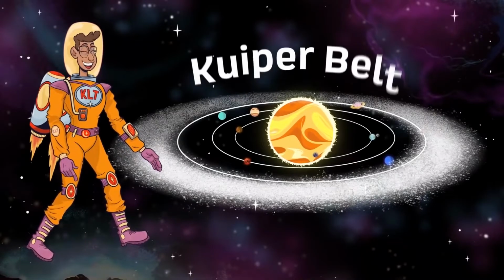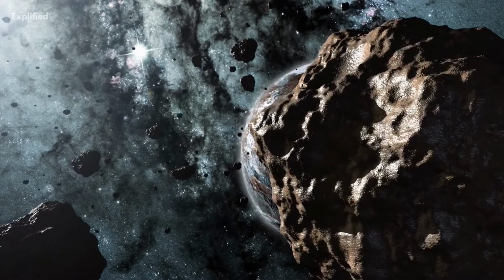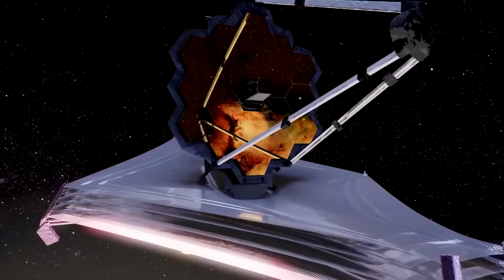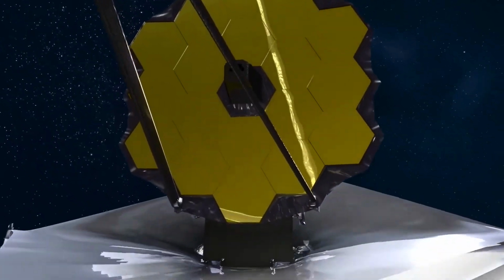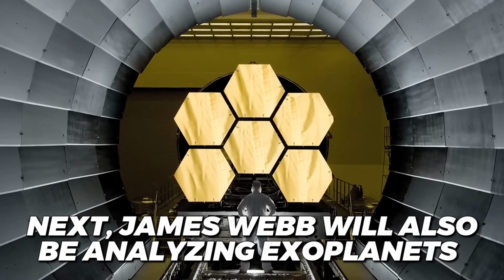The Kuiper Belt is the asteroid belt beyond Neptune's orbit. It's usually very difficult to observe because of how little light there is in the region. But according to Makarian, JWST will change all that. JWST can do fantastic spectroscopy on the Kuiper Belt objects, he said, saying that these objects reflect very little light, so the infrared detectors on the James Webb Telescope will be able to see them much more clearly. Next, James Webb will also be analyzing exoplanets.